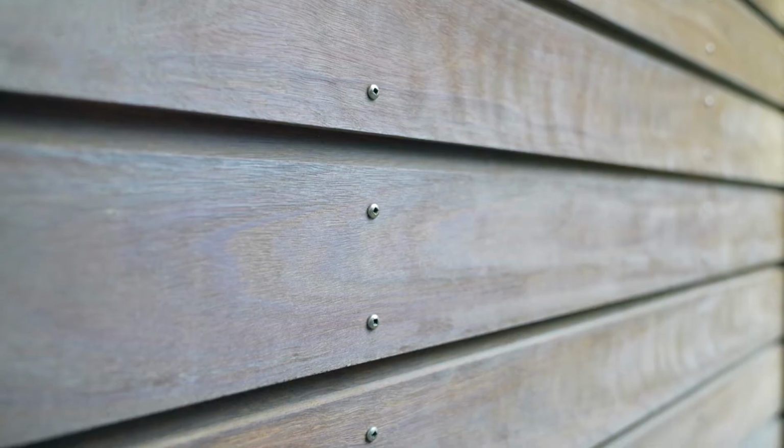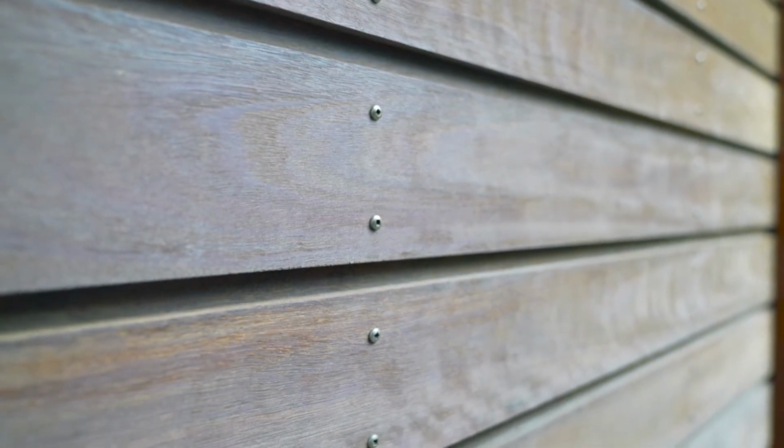G'day guys, we're back here with Greg from Cutek, and we wanted to talk to you today about penetrations through the face of your timber. So as you can see here from this project, it's all been custom run cladding. It's got 2 face fixings in the timber, which is going to make the timber last the test of time. It's not going to cup, it's going to stay as it's meant to stay.